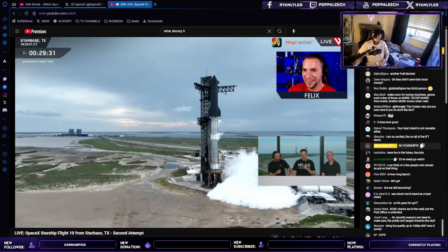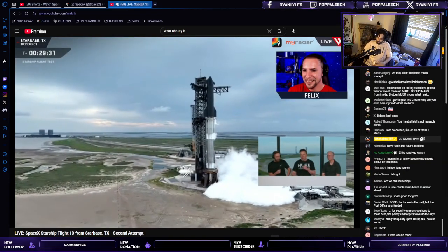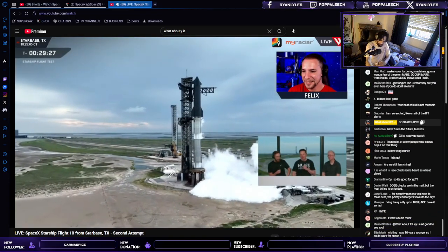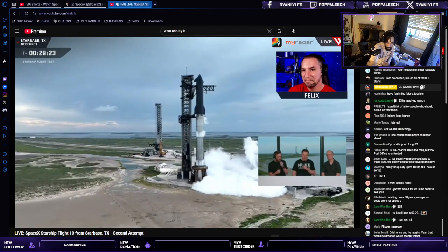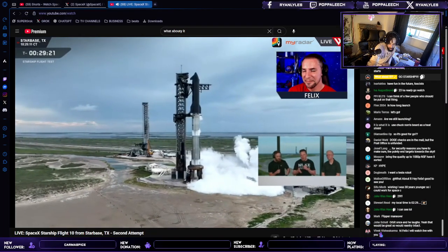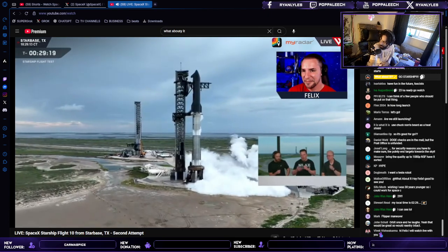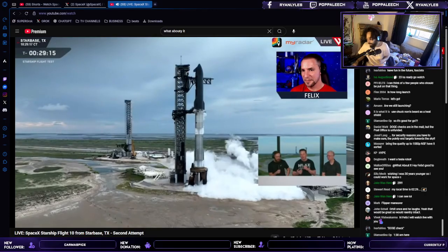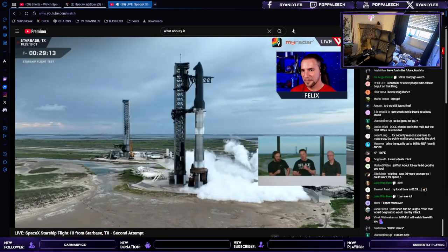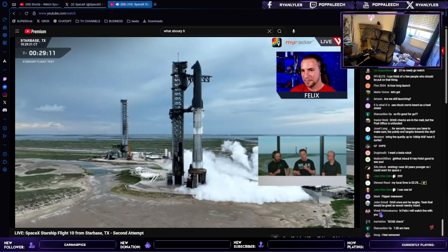This is kind of a profoundly fast speed, obviously, for the largest flying object by far ever made. But it's the reason why we catch the booster with the tower arms, and the ship also will be caught with the tower arms, because that's the fastest way to get the booster and the ship back to flight.